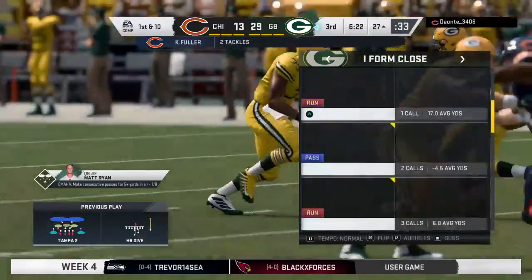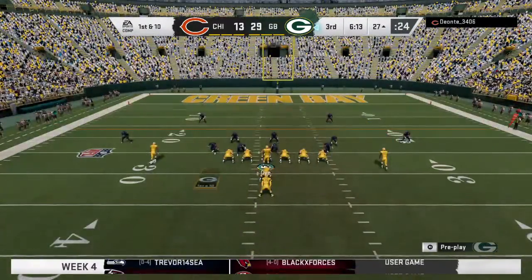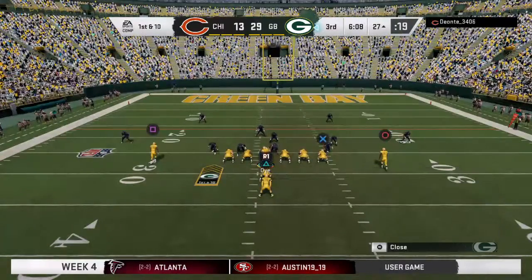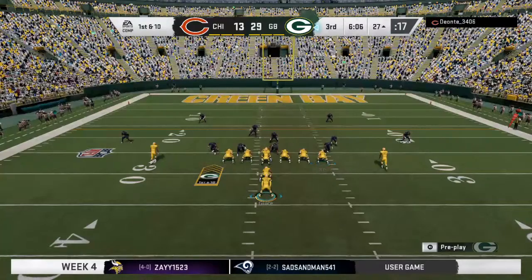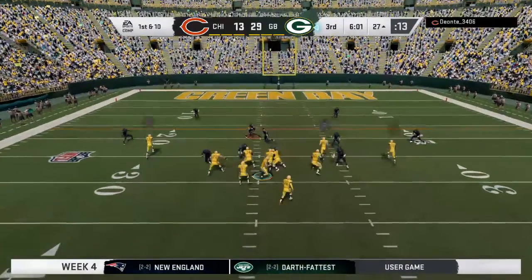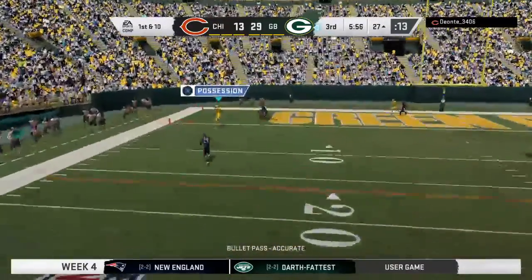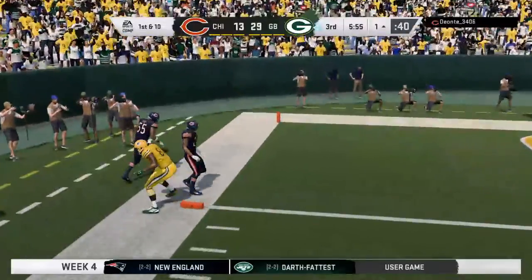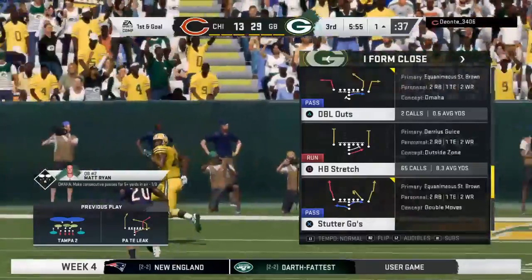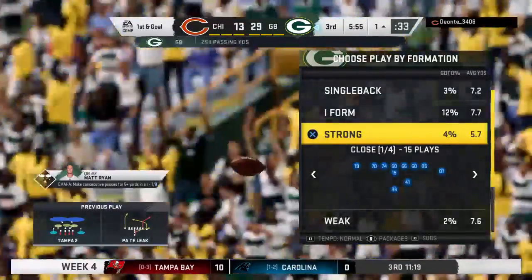2nd and 2 is prime time for a little bit of a gamble, isn't it? Open up the playbook, go play action, toss that bad boy deep. But in this situation, go ahead and give it to your back. Let him pick up a 1st down. Keep the sticks moving. Mike 55. Let's go, 55. Throwing right there, 1st down. And he'll be out of bounds. A good pickup there, 26 yards. That's another Packers 1st down. 1st down and goal to go.